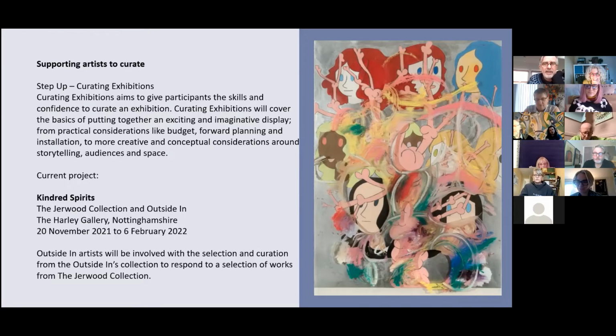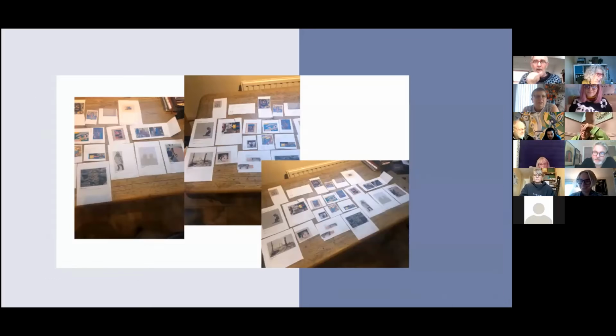I'm going to talk through a bit of the process the artists went on. Occasionally I might refer to Angela and Corinne if they can flesh it out a bit, because I wasn't necessarily going to be talking about this bit in such detail. What we did is we gave them carte blanche from the Outside In collection to look at the works there, to look at the works from the Jerwood Collection, and to have their own responses to them as a group. And I was quite interested to see what came out of it.